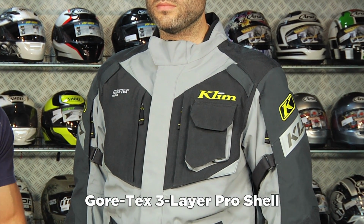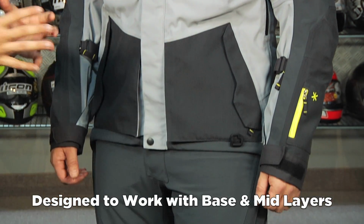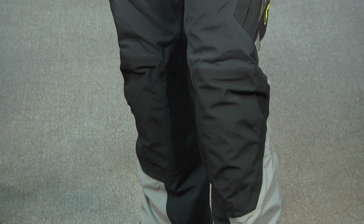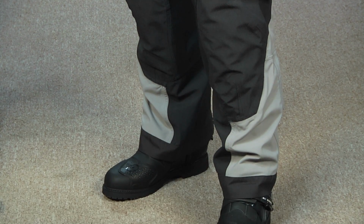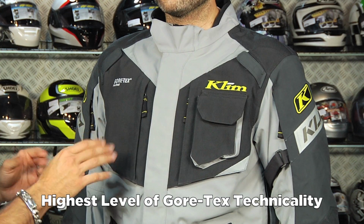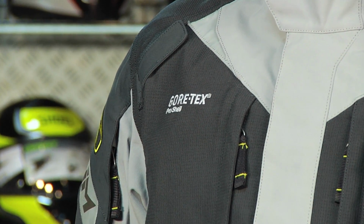They expect you to wear your own mid layers, your own base layers, your own heated gear. It's really up to you to regulate and acclimatize the warmth factor based on what you're wearing underneath, depending on the season of the year. If we look at it, it is very technical stuff. It's Gore Pro shell, the highest level of protection and waterproof breathability. Guaranteed for life. It's baked into this 3-layer system in the actual outer shell itself. Remember, there are no zip-out liners here.